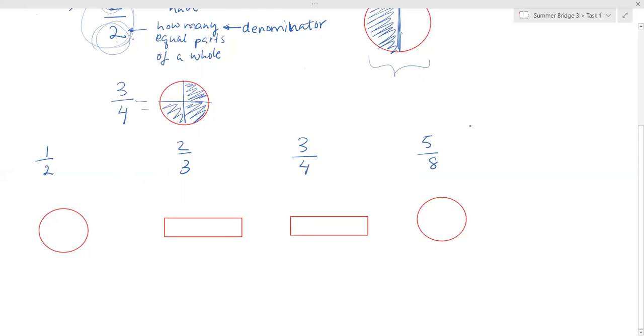Did anybody get through all 4 of them? I did. I did them, piece of cake. Okay. All right. How about the others? Did you get to do at least one of them? All right. Okay. Let's move ahead then.